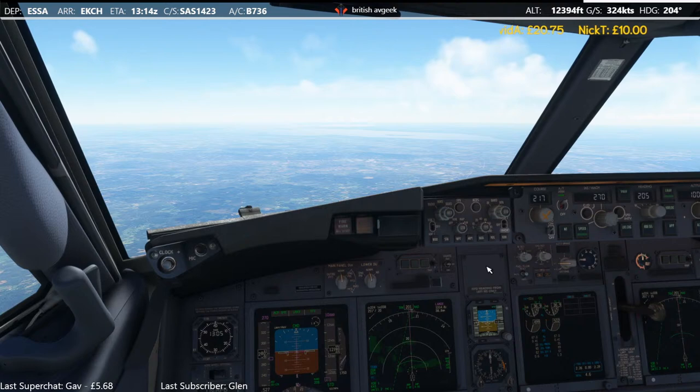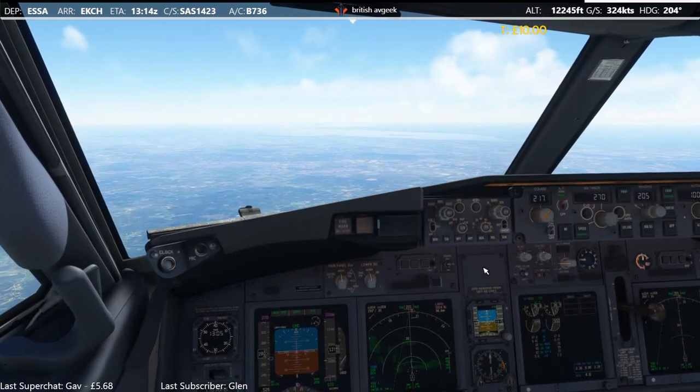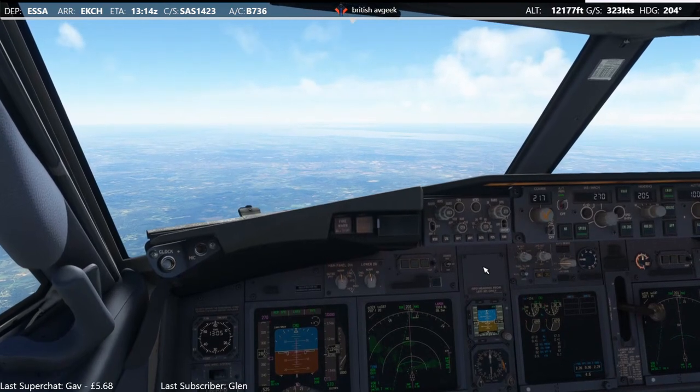Lot for Charlie Echo on ILS runway 19 left. Lot for Charlie Echo, runway 19 left, wind 170 degrees.